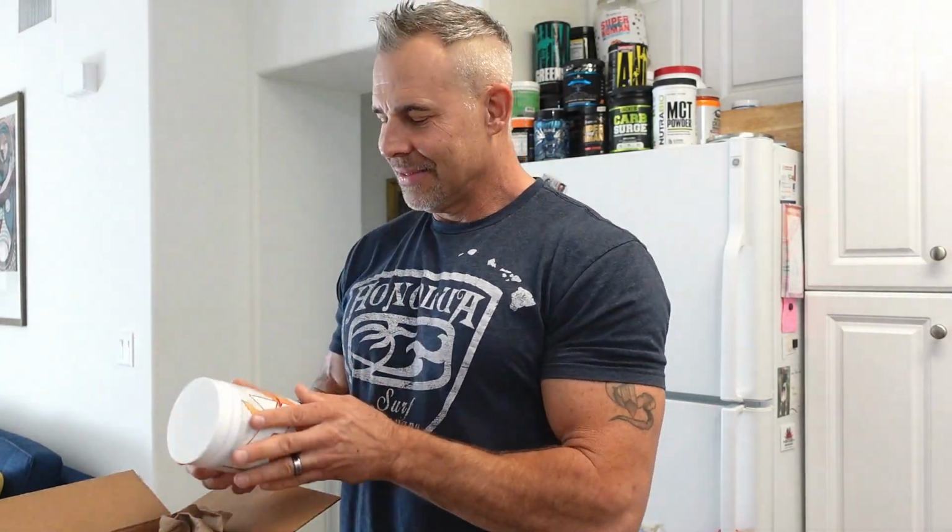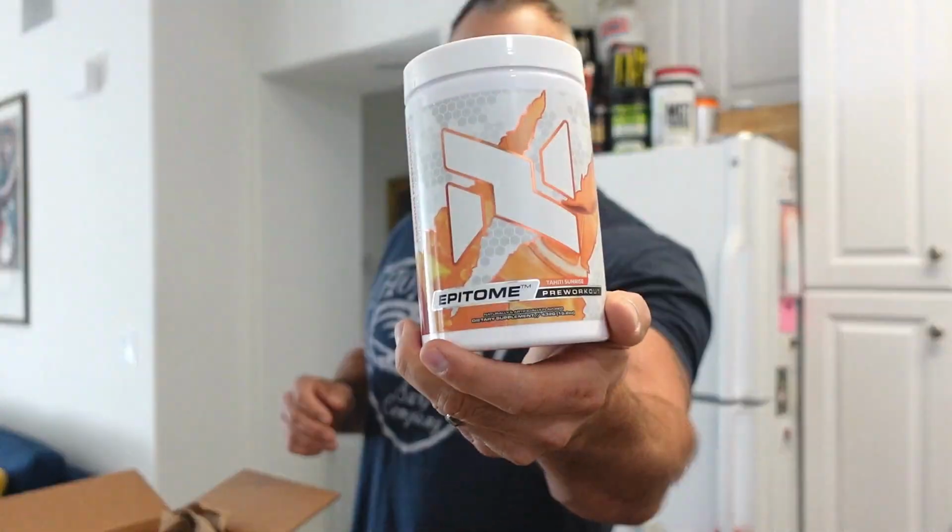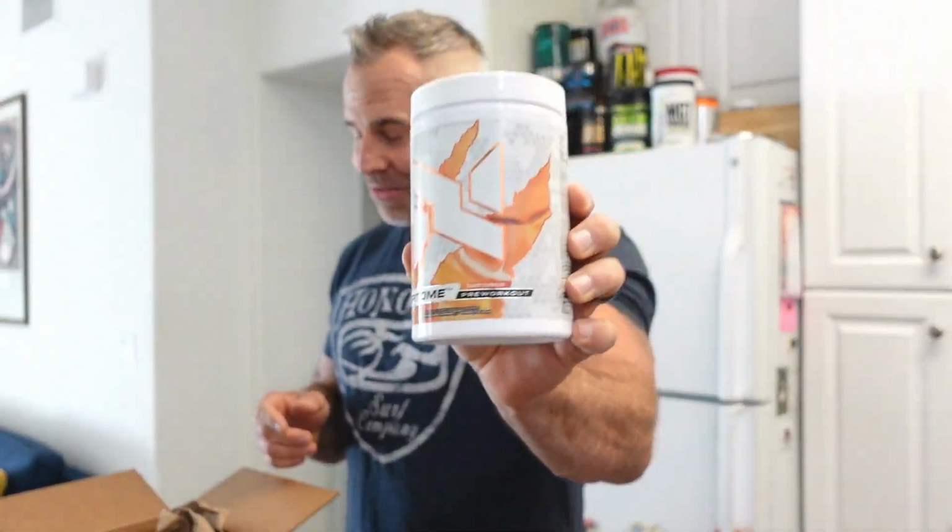And what's this? Epitome. It's their pre-workout. Nice. Now they have this one and they have a hardcore version. I've already checked these out, so all the ingredients and pre-workouts are in my head. I believe this has Rhodiola in it. It doesn't have any DMHA or DMAA, so it doesn't have anything harsh. And this one I wanted to try really bad because it has a fast-acting caffeine in it and a slow-acting caffeine along with regular caffeine, with some good quality pump ingredients in it as far as the amounts. So can't wait to try this.